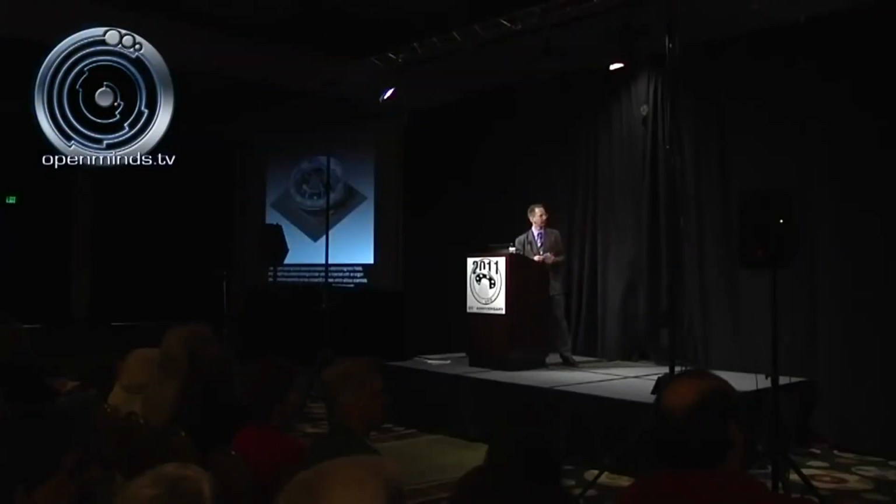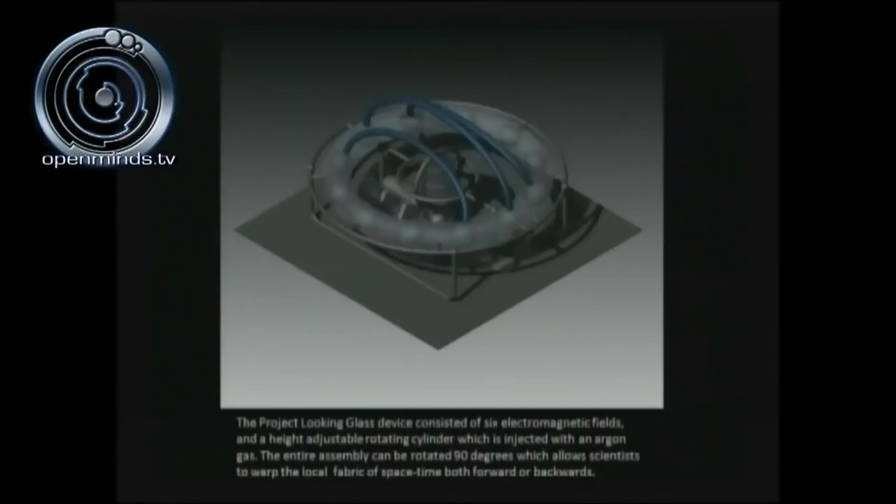Now, this is a SolidWorks rendering of the looking glass device. You'll notice that there's this toroid or donut ring-shaped device. And inside this, we have multiple permanent electromagnets. And this is consistent with 6 electromagnetic fields that form above this device. There is an up and down actuating rotating cylinder, so it's a height adjustable rotating cylinder which is attached to a 3-axis gimbal system. That's the general layout of the looking glass device.